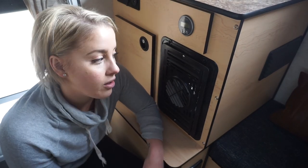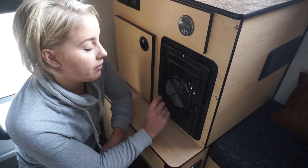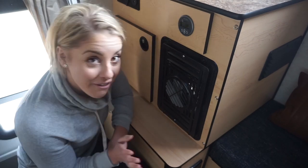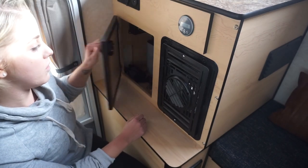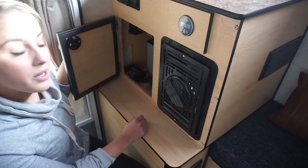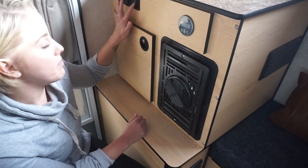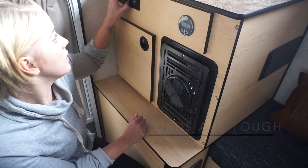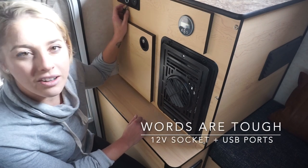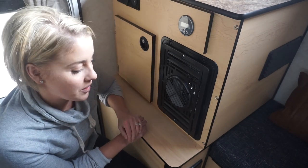Not standard in a shell, we have in this version. We do have a furnace. We also have a solar panel on the roof, which is connected to our two deep cycle batteries. We do have these USB chargers and one of these 12 volt things. What is that called? Like a cigarette lighter? I'm not really sure. Those work out fine. That's all we really need.